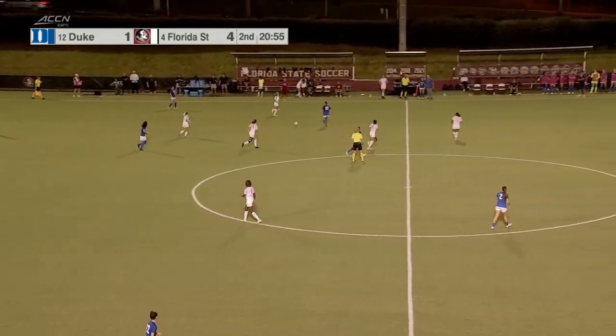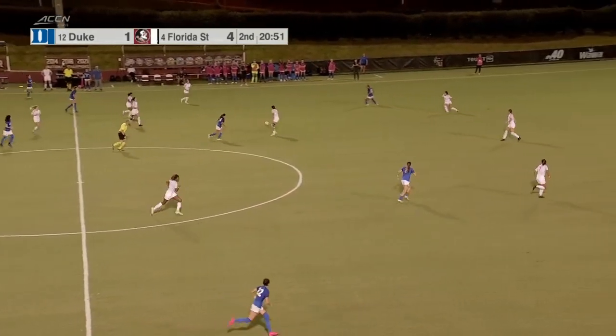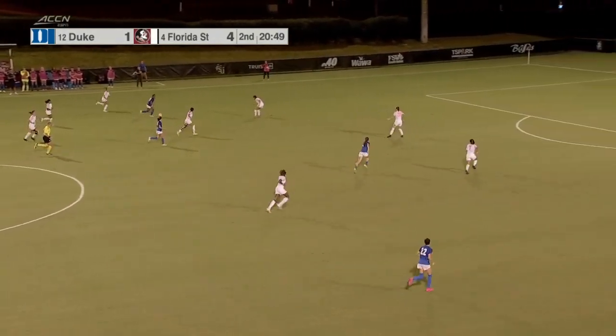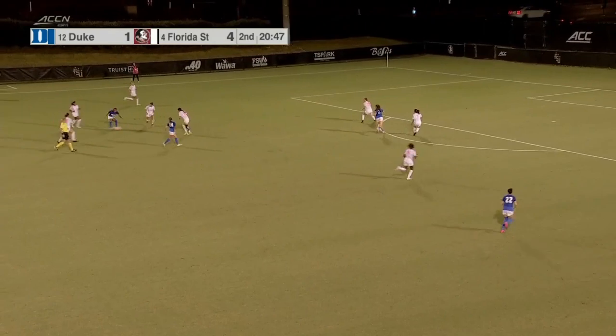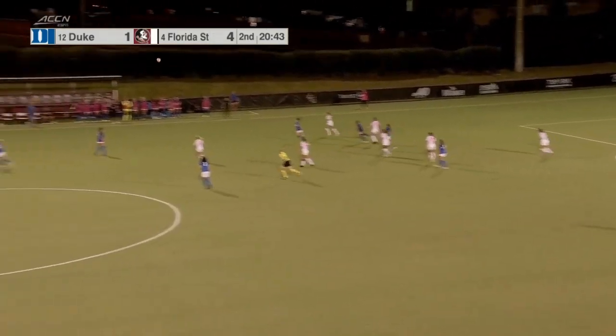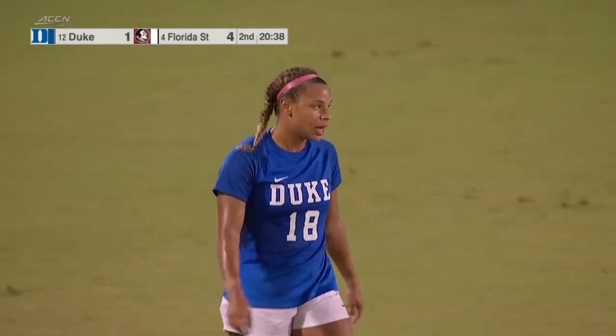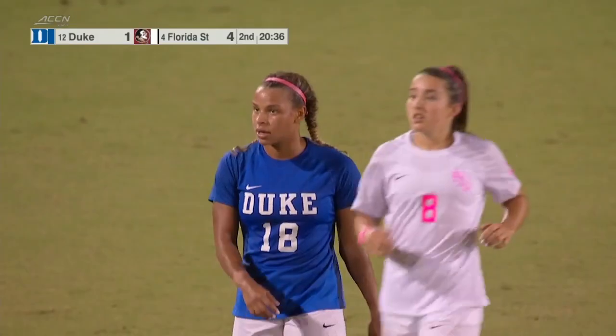Tough task in a lot of ways here for Duke. How do you handle still a lot of time left? Over 20 minutes remaining in this match. Obviously you're pushing, you're trying to win, but mentally, where are you if you're Duke? Conceding those 3 goals after getting this game tied up, and after Florida State had taken the lead in the first half. Well, this is also a really important growth period for Duke as well.